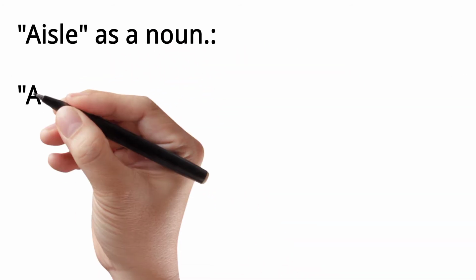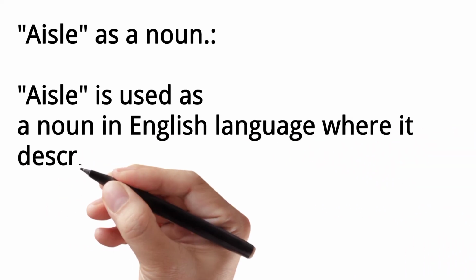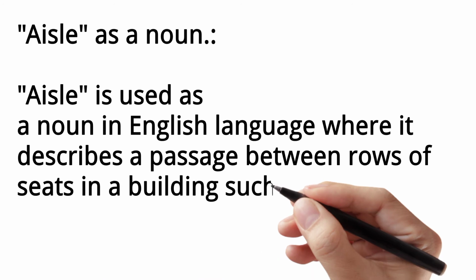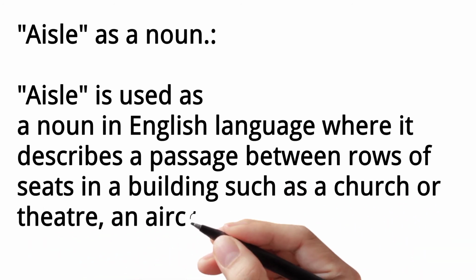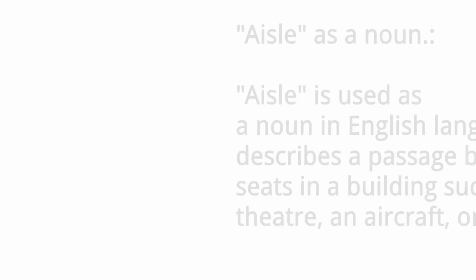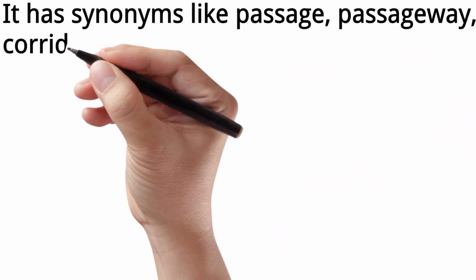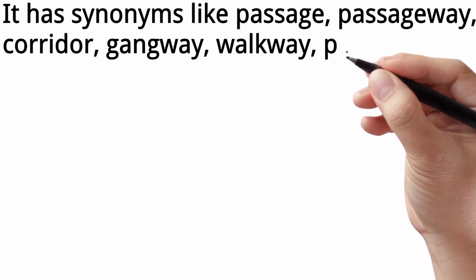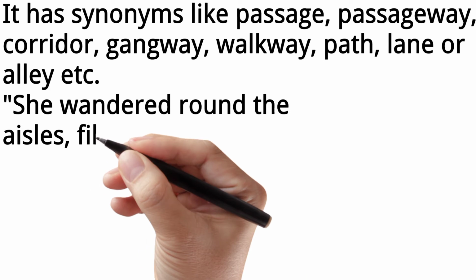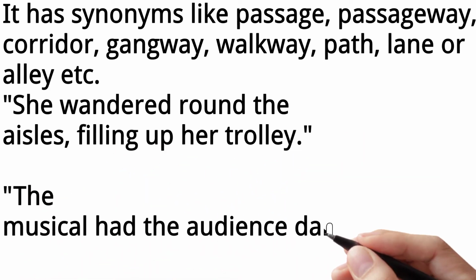Aisle, as a noun. Aisle is used as a noun in English language where it describes a passage between rows of seats in a building such as a church or theater, an aircraft, or train. It has synonyms like passage, passageway, corridor, gangway, walkway, path, lane or alley etc. She wandered round the aisles, filling up her trolley. The musical had the audience dancing in the aisles.